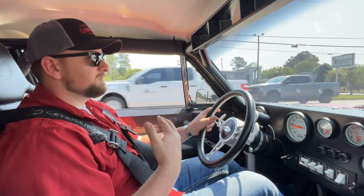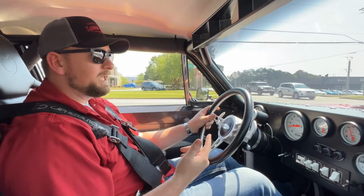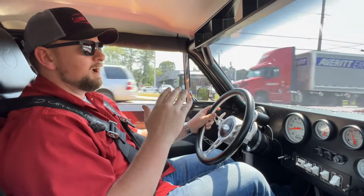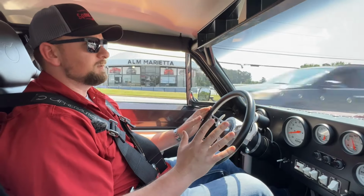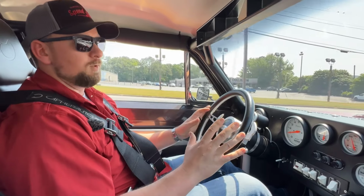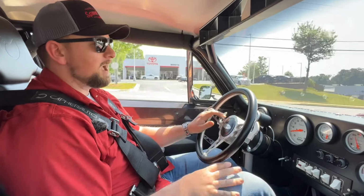Overall, my impression is very, very good on this car. It drives very nice. It's got plenty of power. If I had to guess, I would say somewhere around 550 to 600 horsepower. We do not have any dyno numbers on this car, but that is where I'm kind of putting the horsepower. I drive tons of cars, so I kind of have an idea of what they feel like.